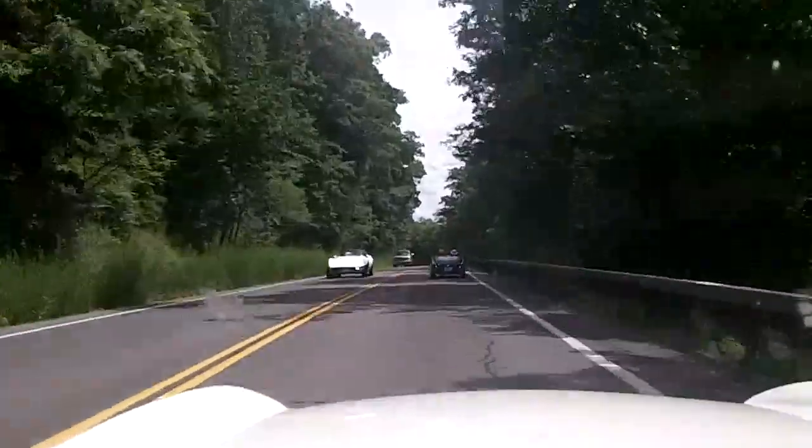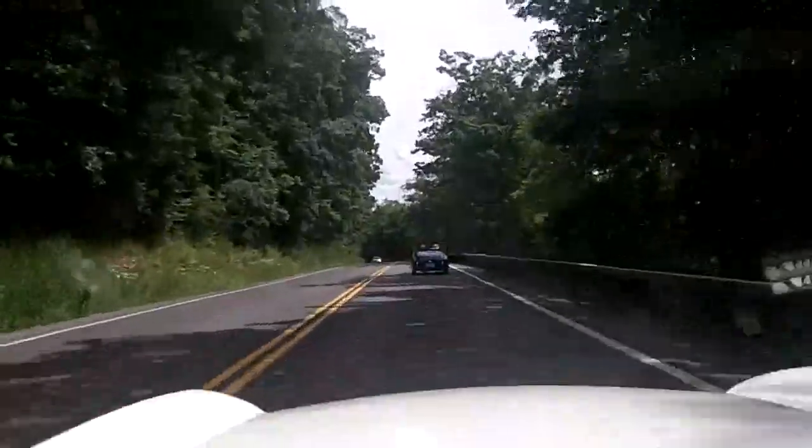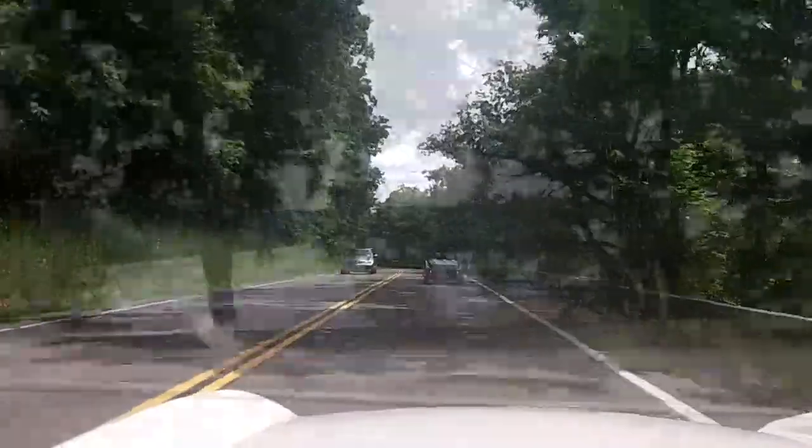British Racing green and interior, it's a really nice combination. I'm not sure if you can see that really well with the sun. Nice view of the lake coming over here.